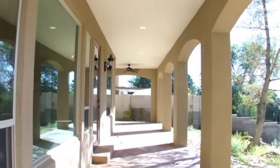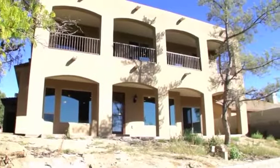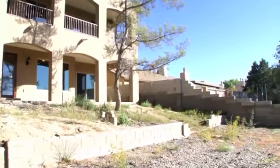Good-sized backyard with a covered patio. The land terraces down, allowing for fantastic views. You won't want to miss out on seeing this unique home for sale in Albuquerque.